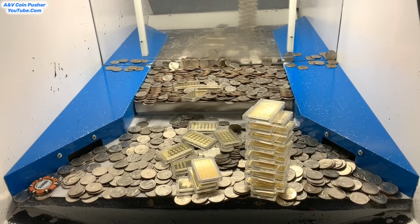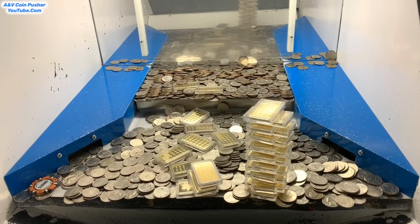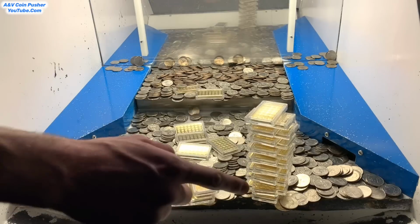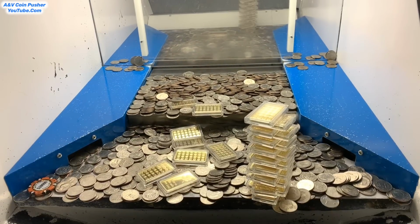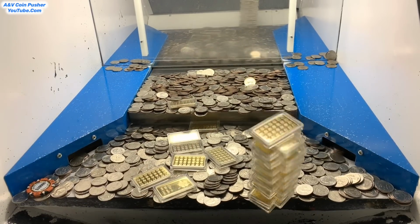Well, it looks like one of the gold towers fell backwards. There's like 3 ounces of gold back there on the pusher. Oh yeah, one of them fell on down to the lower shelf. This great big old tower of gold is about to go also. Come on, nice push. Give me something.